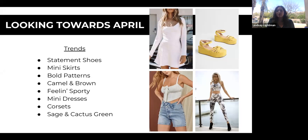And then bold patterns. For bold patterns, we're probably going to have floral, maybe some tie-dye, maybe some abstract patterns, graphic design kind of stuff, like graphic tees, any sort of pattern you can think of that isn't an actual drawing of a person. But stripes, other things, something bold. Camel and brown is kind of a color feature.